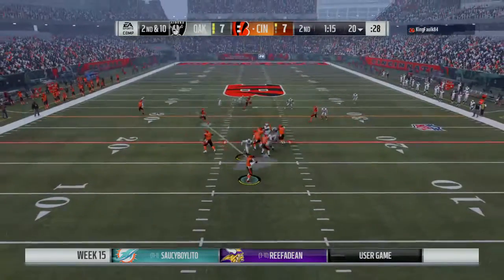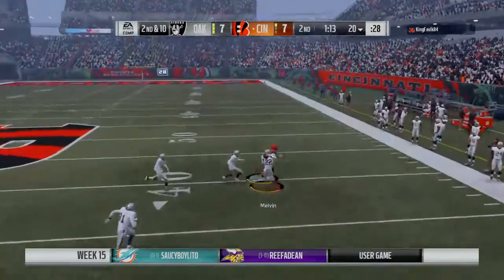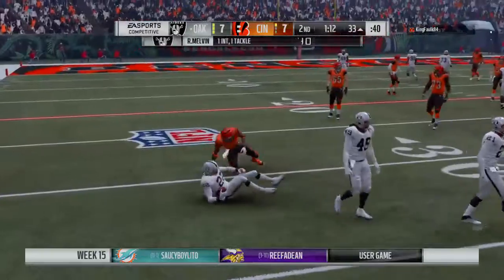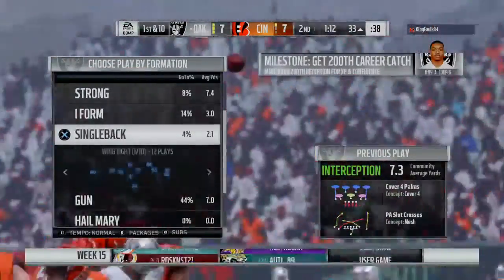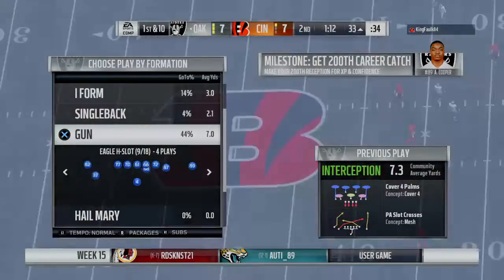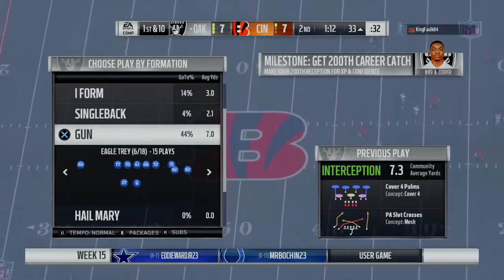Off the play fake, Cousins. Into heavy traffic, and it's intercepted. Picked off by Rashawn Melvin. And they have the football and will set up shop at the 33-yard line. That pick, his 9th on the season.